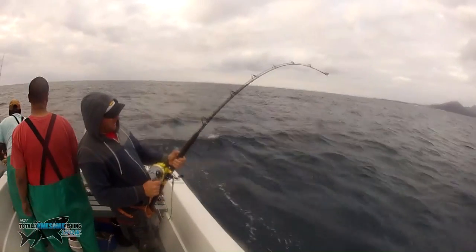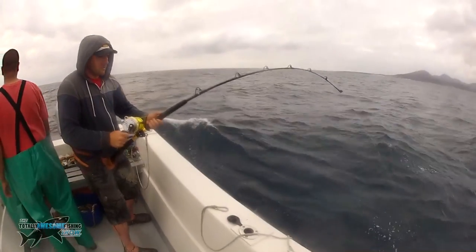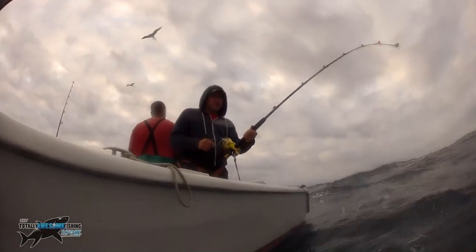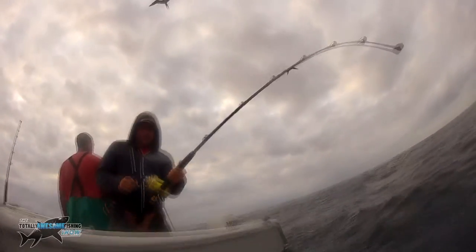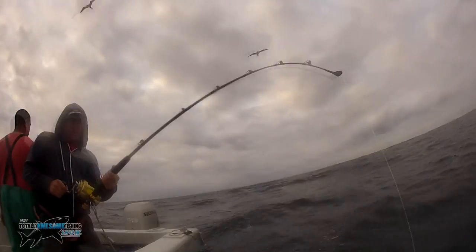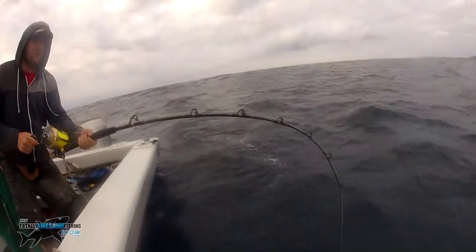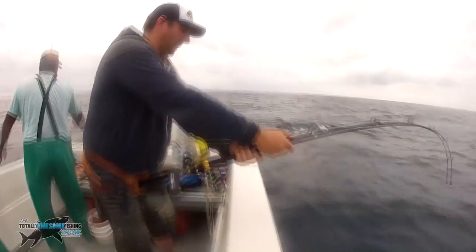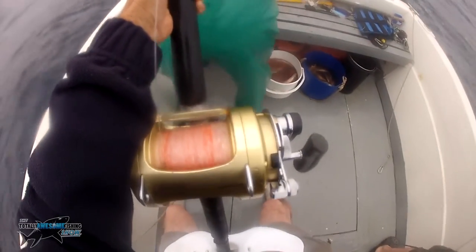And you've got that constant maintaining pressure on there. Short pumps, crank down, keep him moving all the time you can. Tuna fishing is really about hard work. And if that reel wants to empty, boy, you better keep your fingers out of the way, because a fast running tuna just melts line off the spool under good drag pressure.